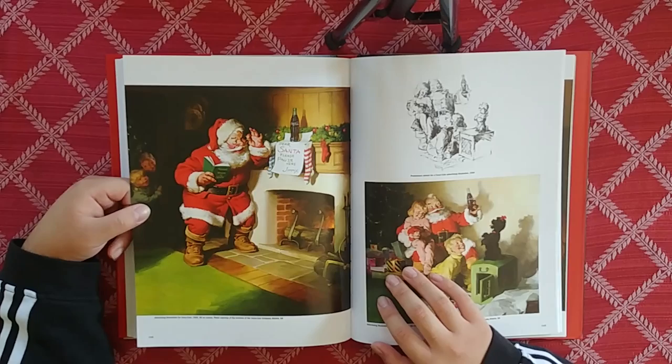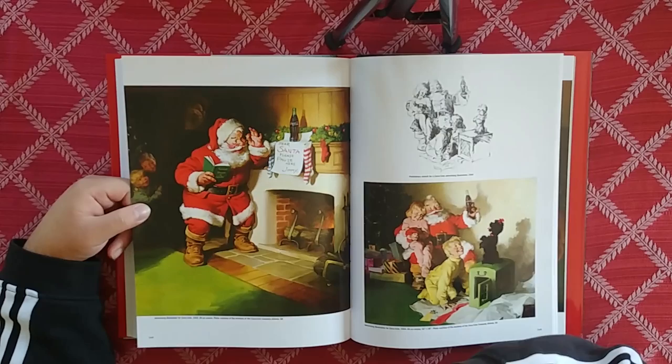Just insanity. Look at that. Look at something like this, that Coke bottle, dude. That would take a while, you know what I mean, to make it look good. I don't know.